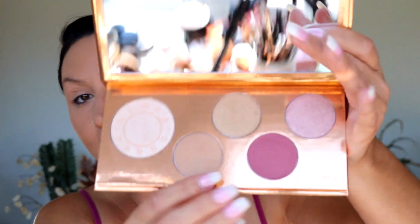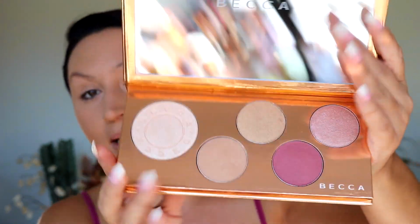Let's go ahead and remove this. Love that. This is a super pretty mirror, and this packaging, it's kind of thick, but it's sturdy, so not complaining about that. Now it looks different than it does online.